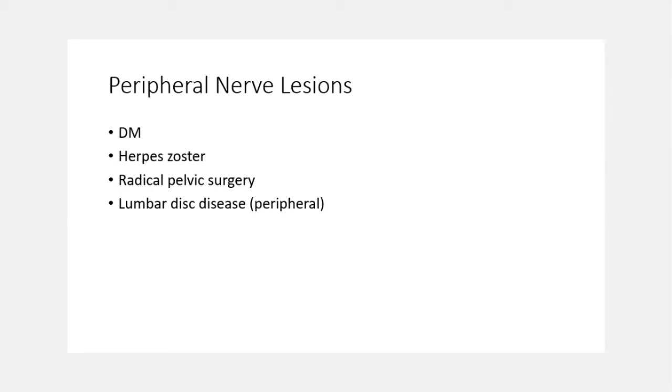We'll move quickly here because I do want to allow time for questions. Other peripheral nerve lesions, a little bit further out from the spinal cord. Issues we see commonly are in patients with diabetes over the long term, 10 to 20 years. You can have issues when you have herpes zoster, or shingles, I should say. Those issues do tend to resolve after treatment, but it can affect it acutely. Pelvic surgery, if you're causing any movement around or traction on the nerves in the pelvis, can cause issues, as can lumbar or back disease.